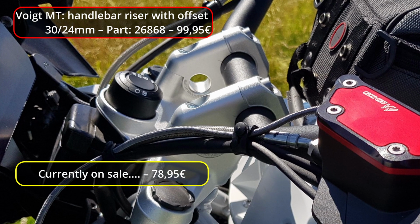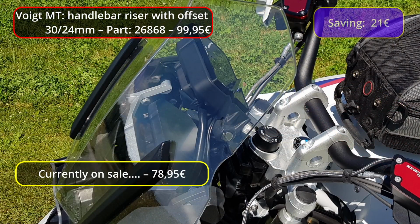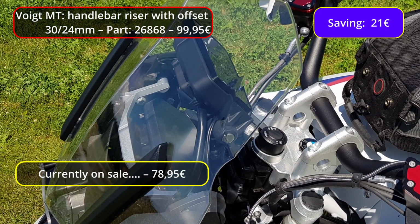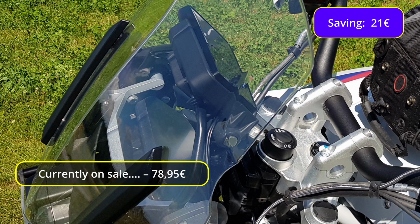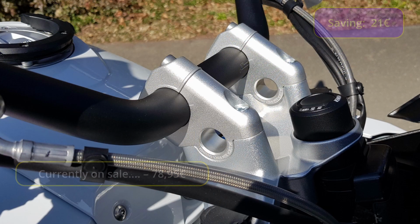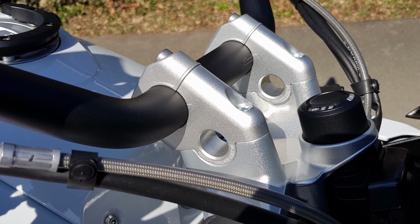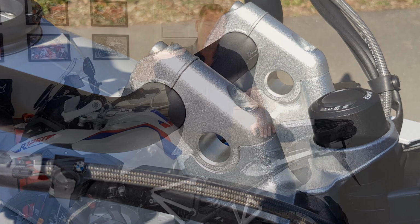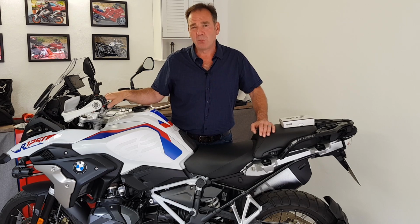Now, in an ideal world, I didn't want to go up. All I really wanted to do was keep the bars at the same height, that's the standard height, and bring them back towards the rider. That really is the riding triangle that I prefer in terms of dynamics. But I couldn't find anyone that actually makes anything that will do that. So what I looked for was the lowest amount of rise and a good bit, about an inch, which was actually 24 millimeters, of coming back towards the rider. So it was a bit of a compromise for me.